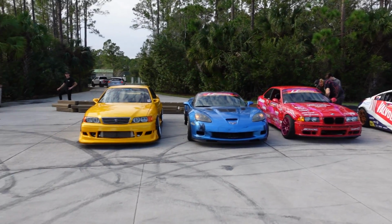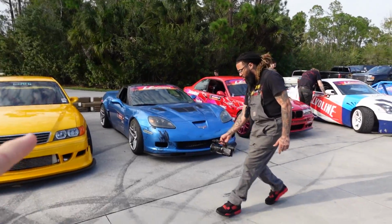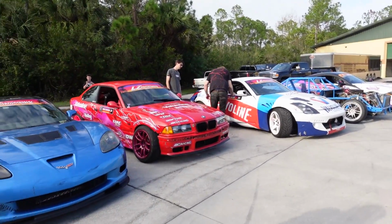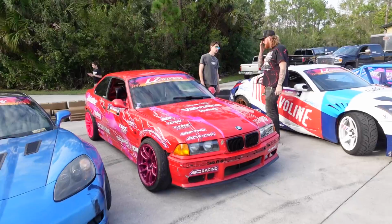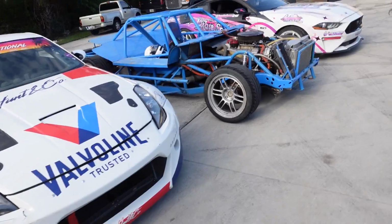All right, so we have Adam's yellow Chaser, Luke Fink's C6, Grant's new E36, and he also has a new livery on it, so shout out to Grant, the livery looks good. Then we have our Z. We have our Z. And we have Aaron Losey's.